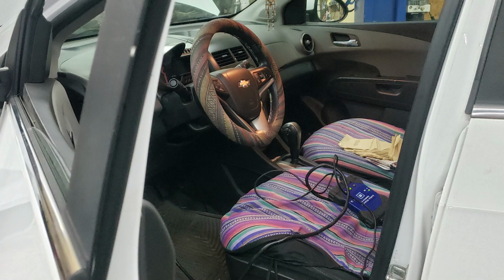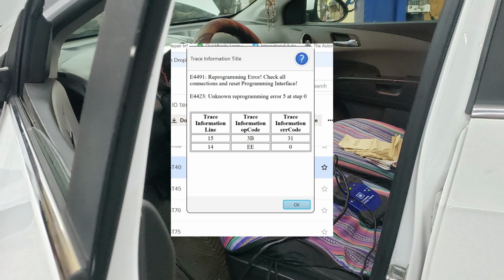After that, we were on to a 2012 Chevy Sonic. This was a used transmission, and it failed GM programming. I had to do some magic to make that thing go away. We got it taken care of.